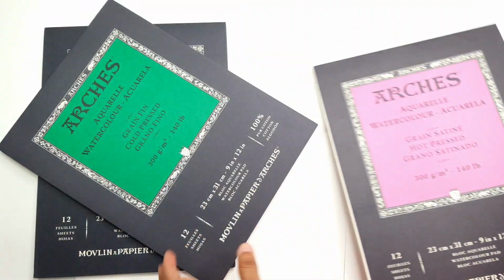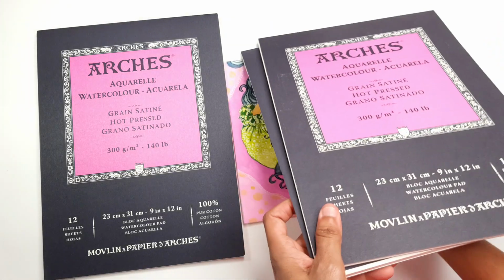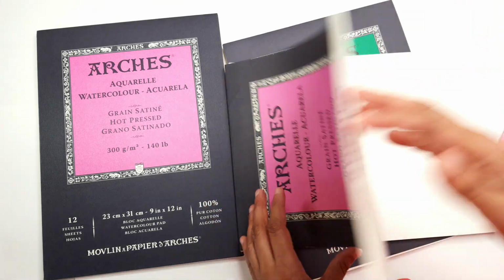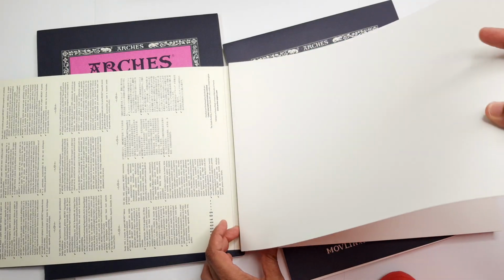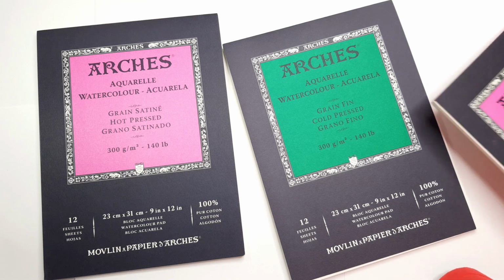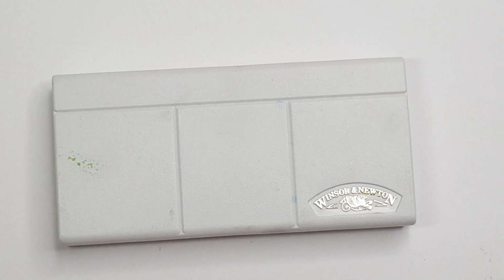Now I'm not a big fan of cold pressed paper because those papers have a little bit of tooth on the surface. I prefer the paper to be smooth. Now I wish that Arches makes a sketchbook using these papers, but unfortunately I don't think they have one. If you want a book, you have to buy their papers in these packs and make your own sketchbook. So that's a bit of a bummer. It being a popular brand, I was kind of expecting a sketchbook from them, but they don't have one.